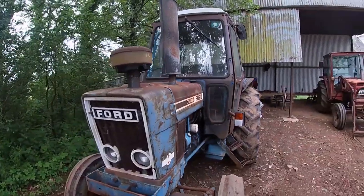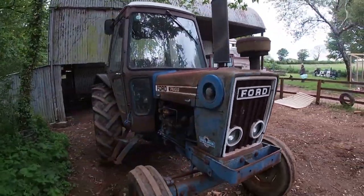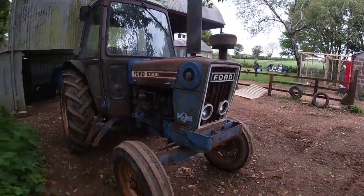So these are 96 horsepower, so basically 100. They've got a turbo as well.